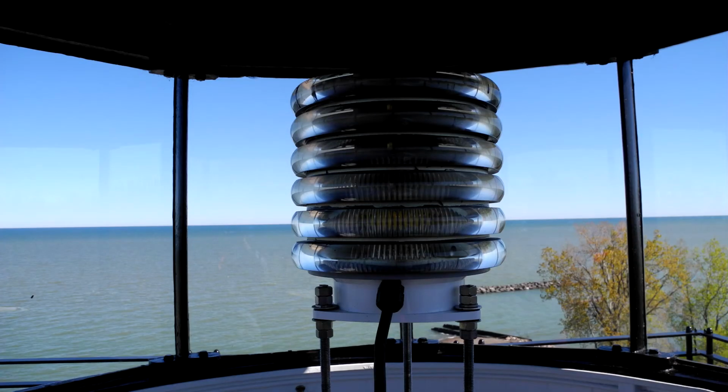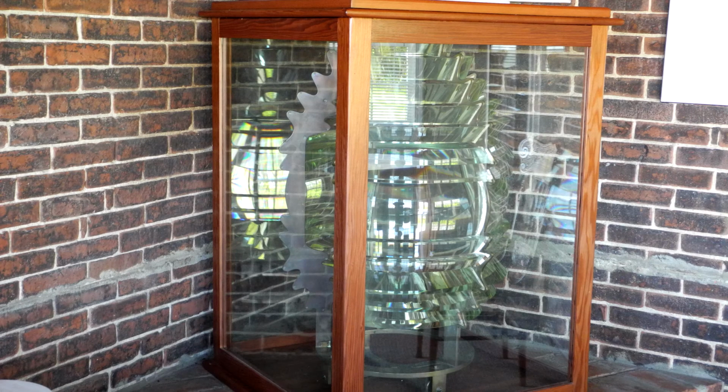Tell us a little bit about the light up here. Well, this light here, it's an LED light. We had a fourth order Fresnel. There's one downstairs that I think you saw earlier.